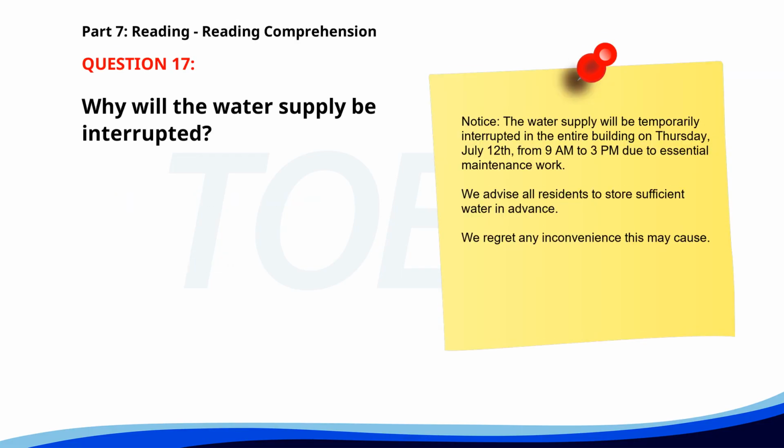Number 17. Notice: the water supply will be temporarily interrupted in the entire building on Thursday, July 12th, from 9 a.m. to 3 p.m. due to essential maintenance work. We advise all residents to store sufficient water in advance. We regret any inconvenience this may cause. Why will the water supply be interrupted?